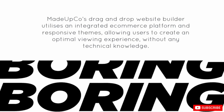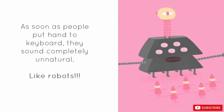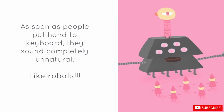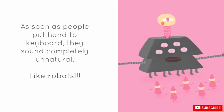Seriously, nobody talks like that. Your friend is going to lose the will to live. So it begs the question, why do so many people write like this? As soon as they put hand to keyboard, they sound completely unnatural, like robots, which makes their copy hard for people to read. And when that happens, your readers lose interest and your copy becomes useless at selling anything.